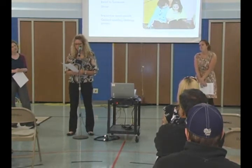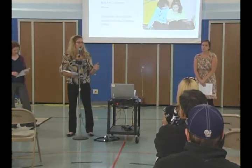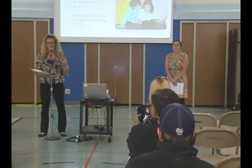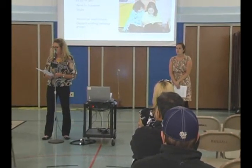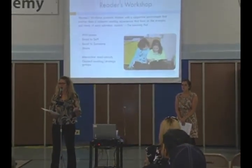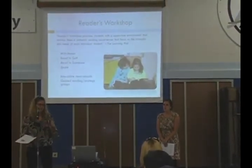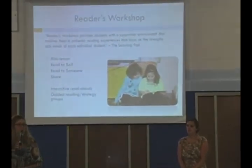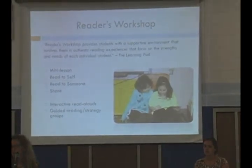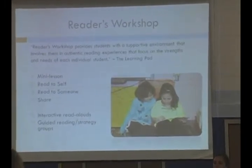Our workshop is structured so it has a mini lesson at the beginning, which is usually about 5 to 10 minutes long and focuses on one specific skill or strategy. Then the students have between 15 and 20 minutes daily to practice that skill or strategy in the independent reading section, or we call that read to self. There is also a read to someone time, which is the partner reading, and that will be about 20 minutes daily. And we like to wrap up the workshop with a share session.